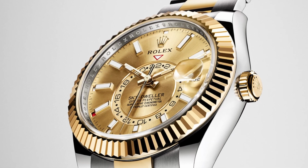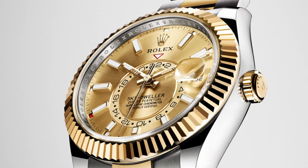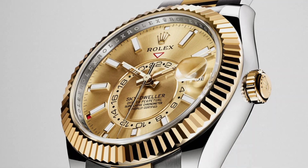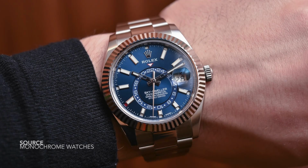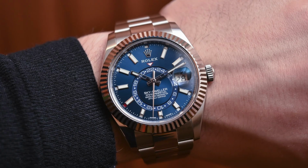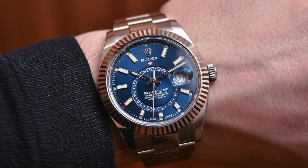The Sky-Dweller, as it was named, was positioned as the more advanced GMT in the family. And since its introduction, it has received mixed reactions, but the unanimous agreement is that the concept, and the proof of concept, is absolutely brilliant. What makes the watch so compelling is that, even though the formula for the piece is new, it still possesses all of the quintessential Rolex DNA.